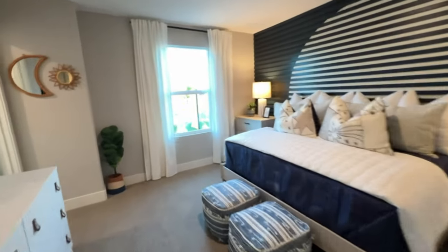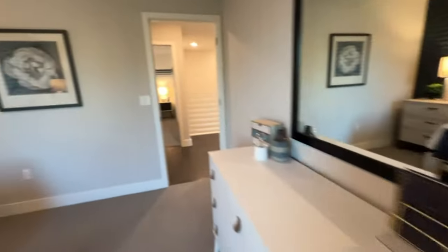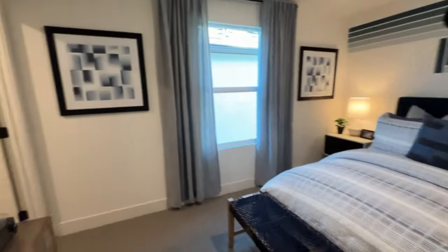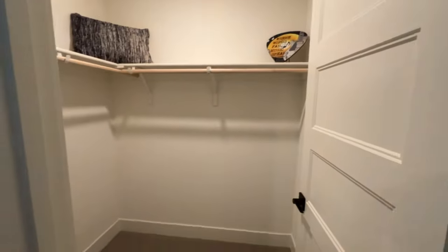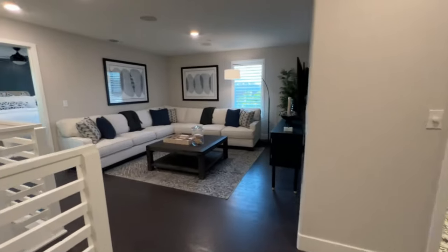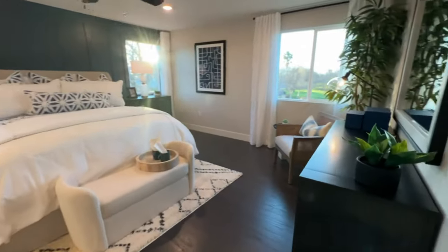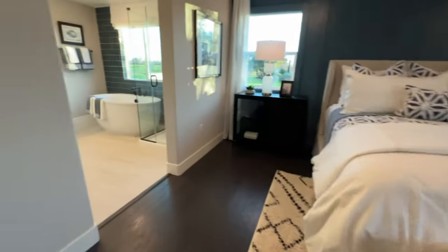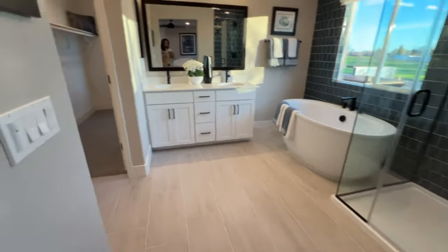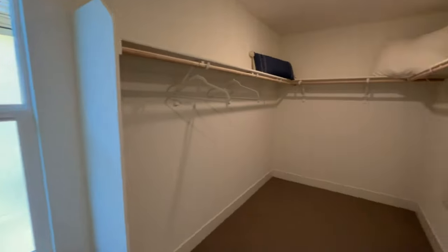A bedroom with a walk-in closet. You have another bedroom here, again with a walk-in closet. And on the other side of the loft, you have your master suite. And your master bathroom. Wow, check out this closet.